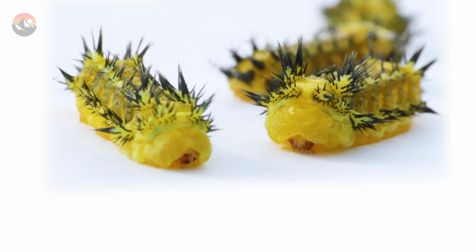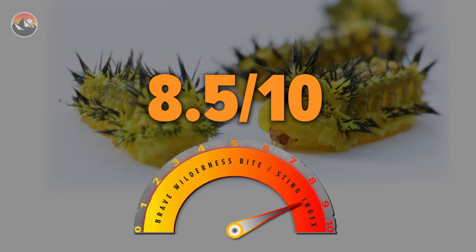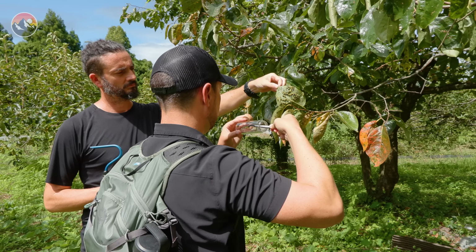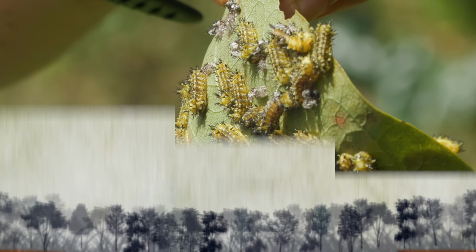And with all those scores averaged out, this electric caterpillar earns an 8.5 out of 10, rightfully earning a place high up the ranks of the Brave Wilderness Bite Sting Index. And let me finish by saying the Denki Mushi is a caterpillar that you never want to mess with.